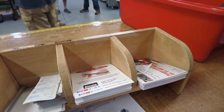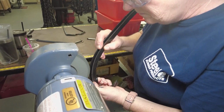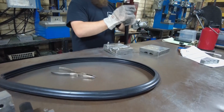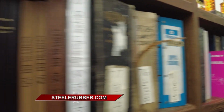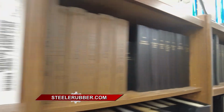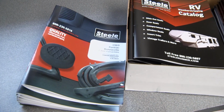Rubber really translates well to resto mods, and unless you're doing something like a chop top, you're not really modifying a whole lot. But even with chop tops, we can make custom windshield gaskets to get right to your dimensions and get you a window gasket. And if all else fails, Steele Rubber has a universal line. Tell us about that. Yeah, our universal line is basically our collection of extrusions that we make on all these other parts. But if you've got something that doesn't quite match, usually we can find something that'll get your window in or get your door sealed, get your trunk sealed, or whatever you need.